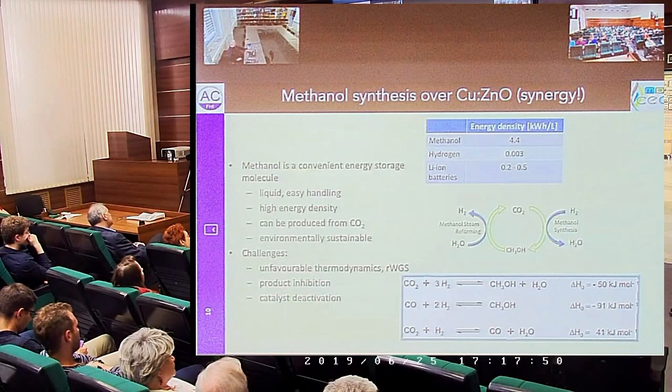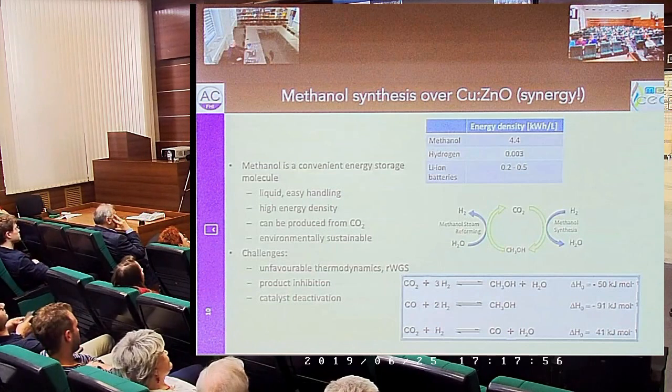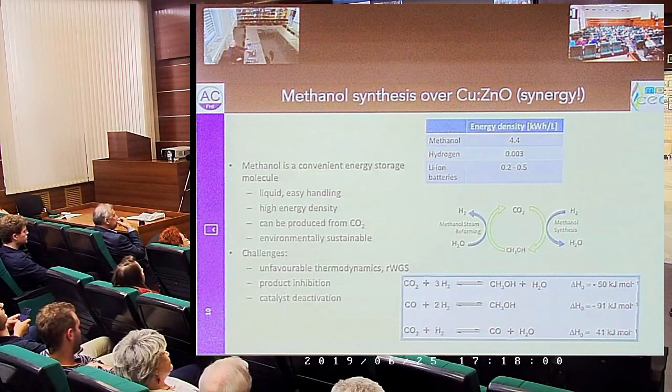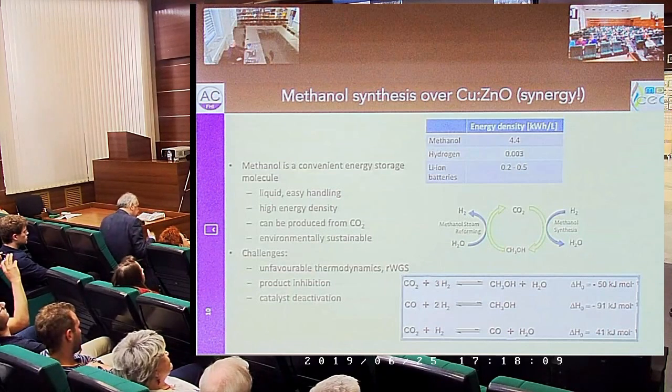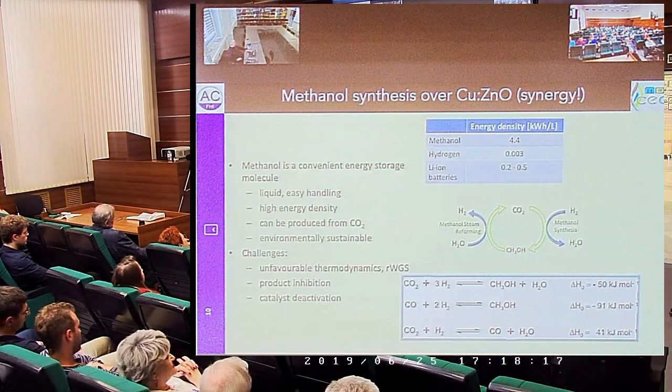You can know the thermodynamics, and I have outlined it here. The important thing to notice is that the only real challenge in this kind of chemistry is that this is an equilibrium-based reaction that has three molecules, the CO2, CO, and methanol. And all three form an equilibrium, and that means it is, under circumstances, not so easy to control the selectivity, because it is either the reverse water-gas shift reaction or methanol synthesis. You cannot escape this problem.